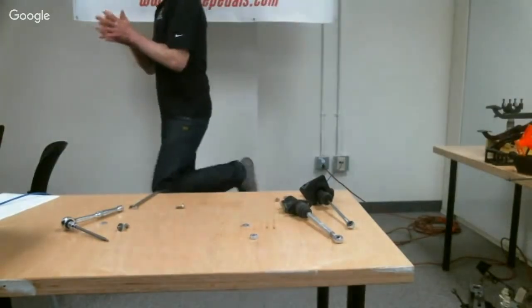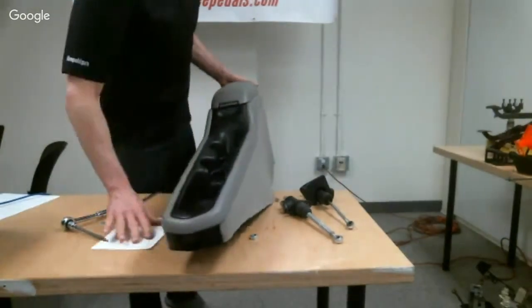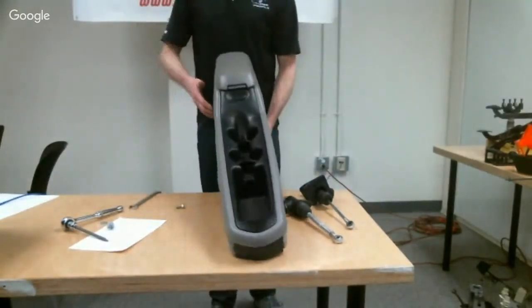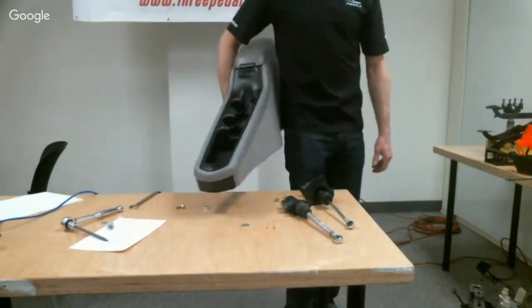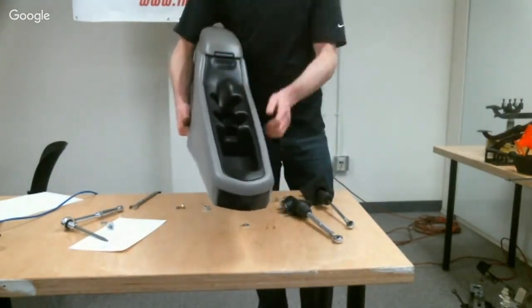Turning to the interior, this is actually one of my favorite parts. This is the stock console in the Impala. If you're sitting in the driver's seat, this is going to be between the two front seats. So we designed a custom piece where your stick shift is going to come through right about here.